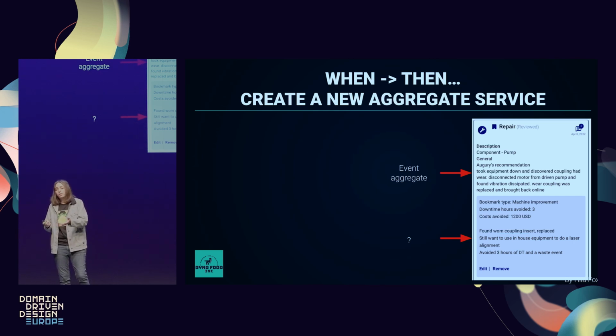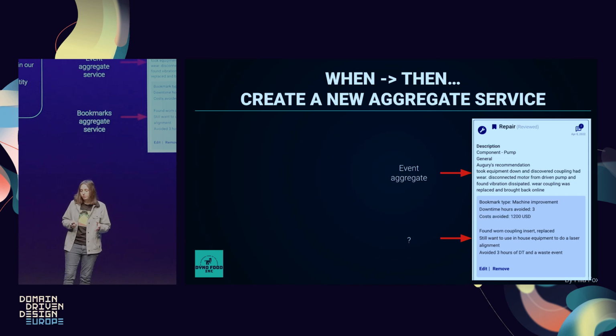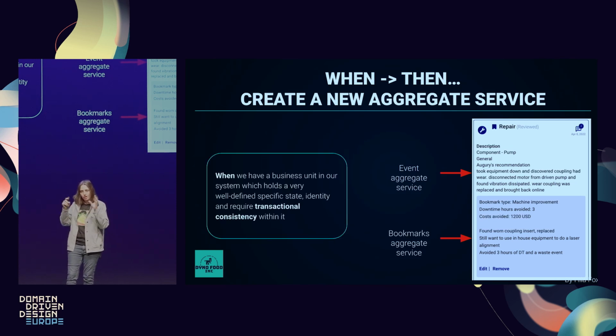And in fact, we don't require transactional consistency here. You can delete one, leave the other, do it at the same time. It's all fine. They're dependent in some way, but it's all fine. And they don't share a life cycle. You can remove the bookmark without the event. So all of this leads us to saying we want a bookmarks aggregate service. Also remember, they need to be searchable on their own. They have their own web page that enables us using them. So this is an example of when to use an aggregate microservice and how it can come up within a design.